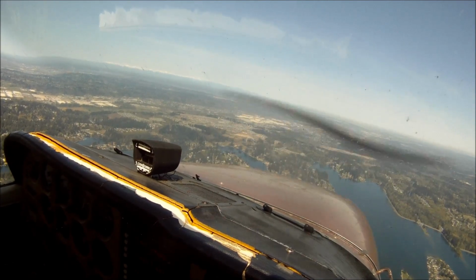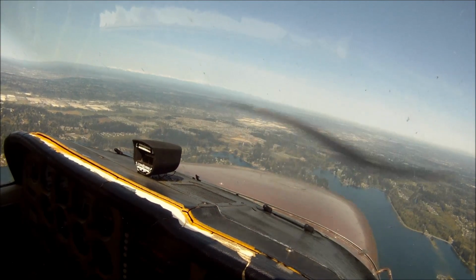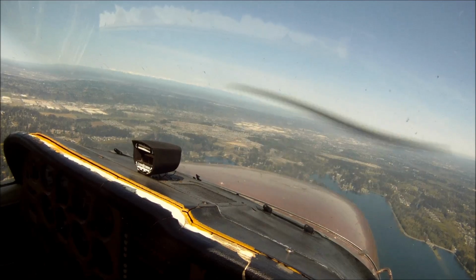Medium cloud practice area, Cessna 04 Juliet's, 2,500 over Lake Taps, departing to the north, medium cloud.